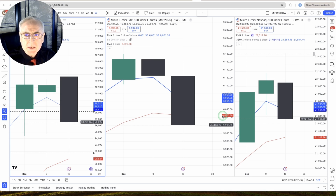But you see the S&P 500 closed below 6025.36, which is the 9 EMA. And the 3 EMA is 6061.38. We closed below that also. So we're going to most likely open Monday, which again, holiday week, not full days of trading for sure. I'm not going to trade Monday, but I'm saying Monday will most likely open with an air gap between where price opens and where the 3 EMA is. But this is, again, a weekly chart, very high time frame.